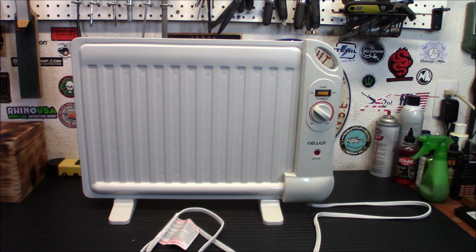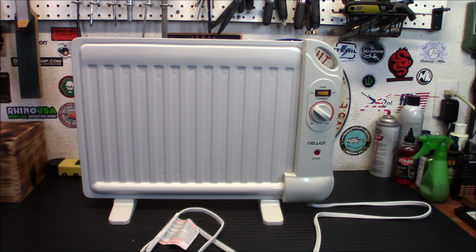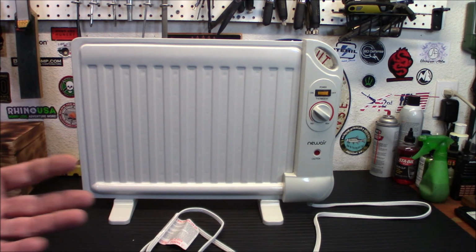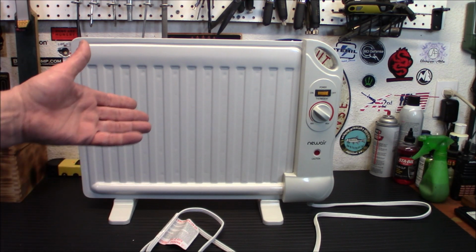I'm sure my electric bill isn't liking that, nor is my heater, but it definitely does the job. And for me, day-to-day use, this is awesome because I don't have to go out here and run propane and go through propane or butane bottles. I just plug it in for normal everyday use. But for an emergency, if you've got the power backup resources, if you have a power station, even a homemade power station with a decent inverter, you can run this no problem.